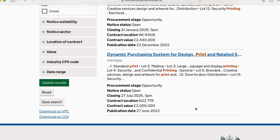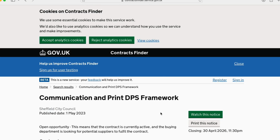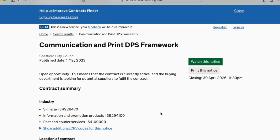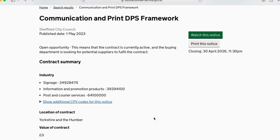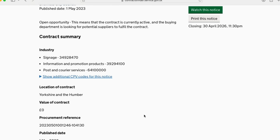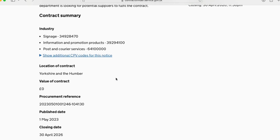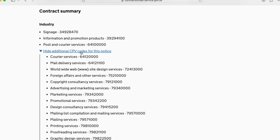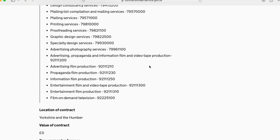So you'll see there's one. Let's have a look. Sheffield City Council. I'm going to click on that one. You see it's about communication of print DPS framework. So a framework, I will explain it in a little bit. Just to show you on the industry, you'll see different codes there. The CPV codes are to help you to find the contracts. You can put those into your searches and add them to your profile, and it helps you to find them. So you see all the different codes there according to what your business does.